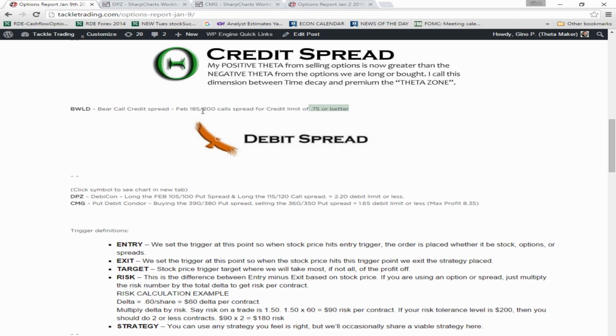I'm not going to be in this past earnings. I'm probably just going to close this down. Heck, I'll be happy selling this for 75 and buying it back for 60. I do not need to let this expire. Biggest mistake people make on credit spreads, and you heard it here from the Theta Maker, is trying to take your credit spread to expiration.